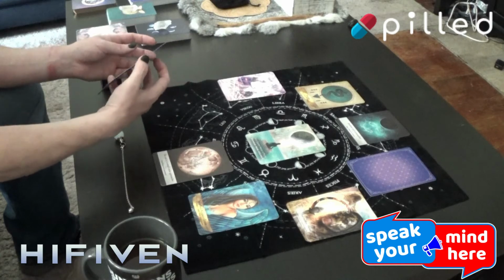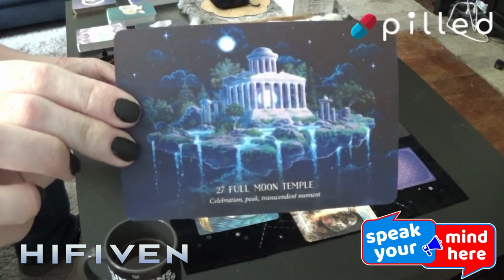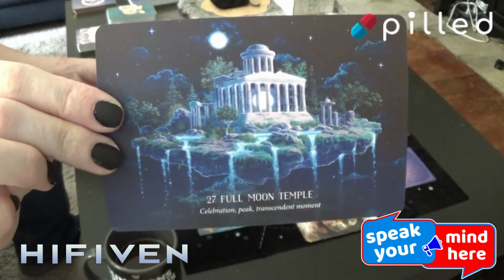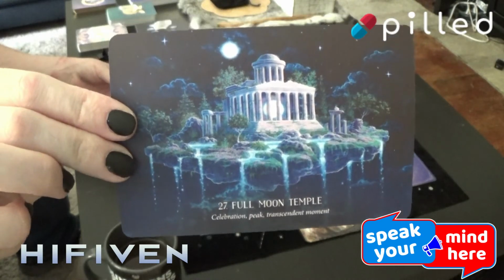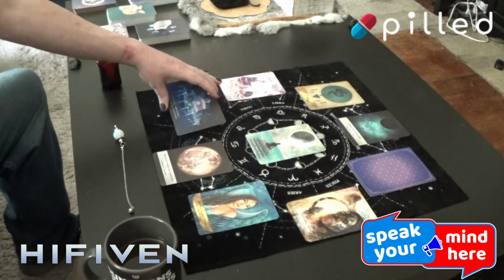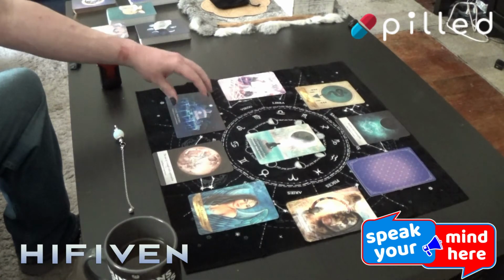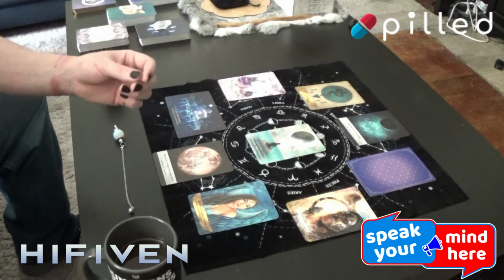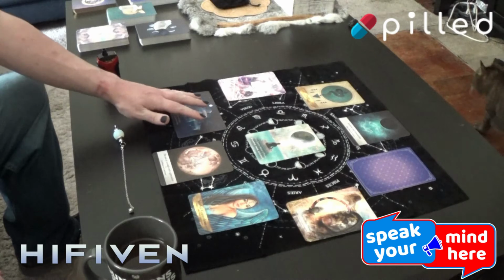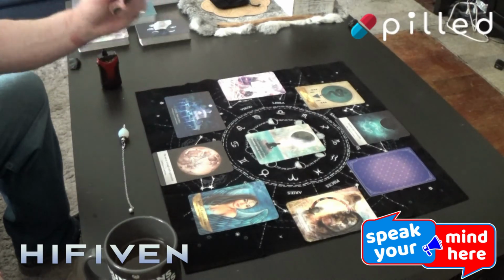So in that hidden world, you have a full moon temple. Right? This is where everything's illuminated. This is that beautiful place that you can go to. That beautiful spot where you calibrate, where you reach your absolute peak, and you get that transcendental moment. Basically, this is your inner happy place. This is where you go to receive that enlightenment.